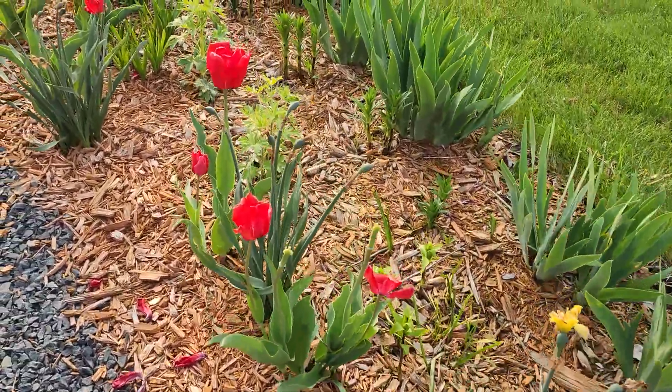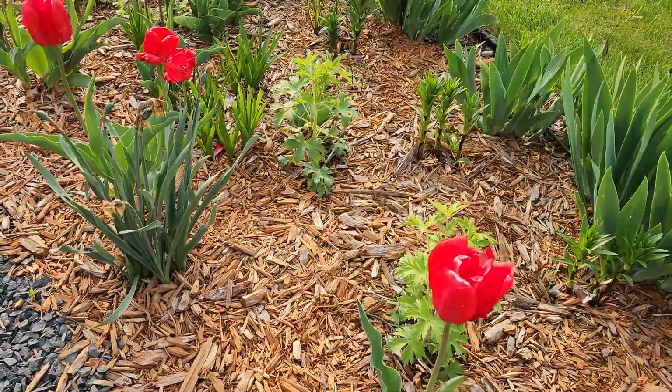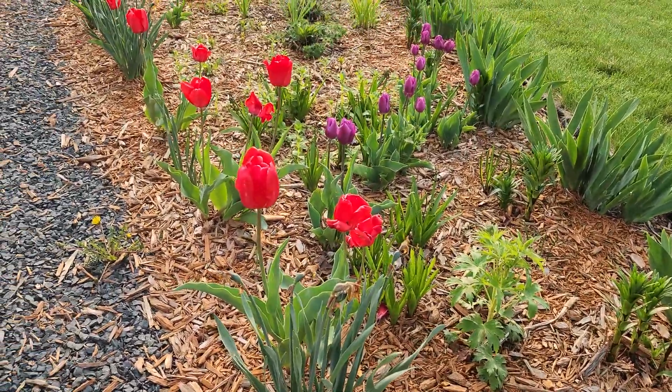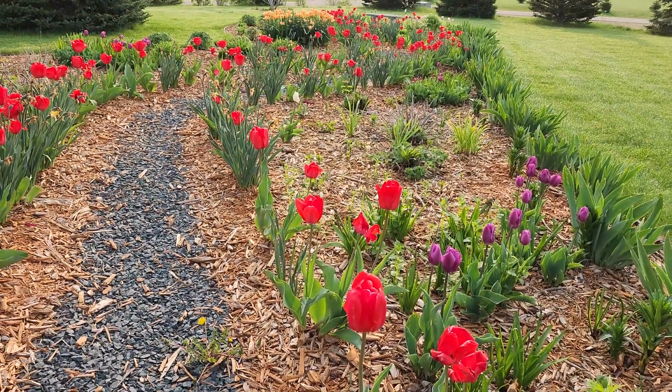As we go down this side, you can see we've got some of these giant reds. These have got to be 18 inches tall. They're just really, really nice. You can see all the way down.